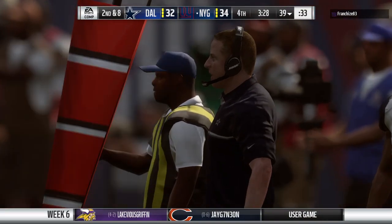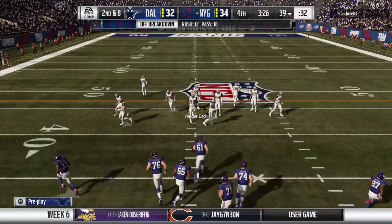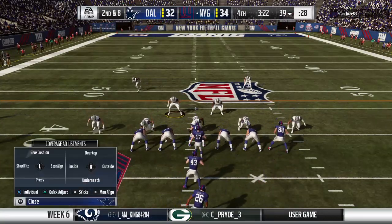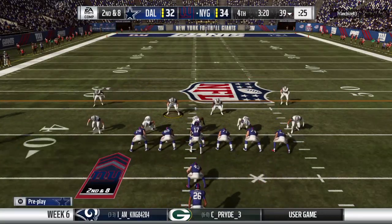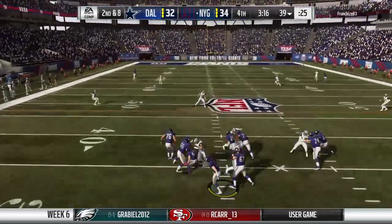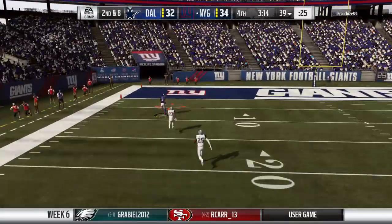And when do they start thinking about burning these timeouts? They've got all 3 still defensively. To me, you have to start right now. Here's the time, and that means you've got to stop them on defense, not give up the yardage, use your timeouts in order to get the ball back and try and score yourself. But now is the time to start using those timeouts.